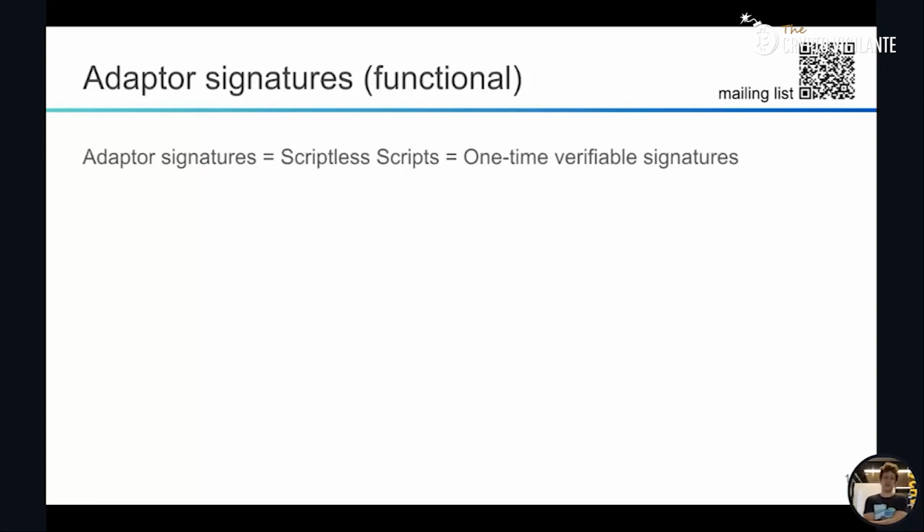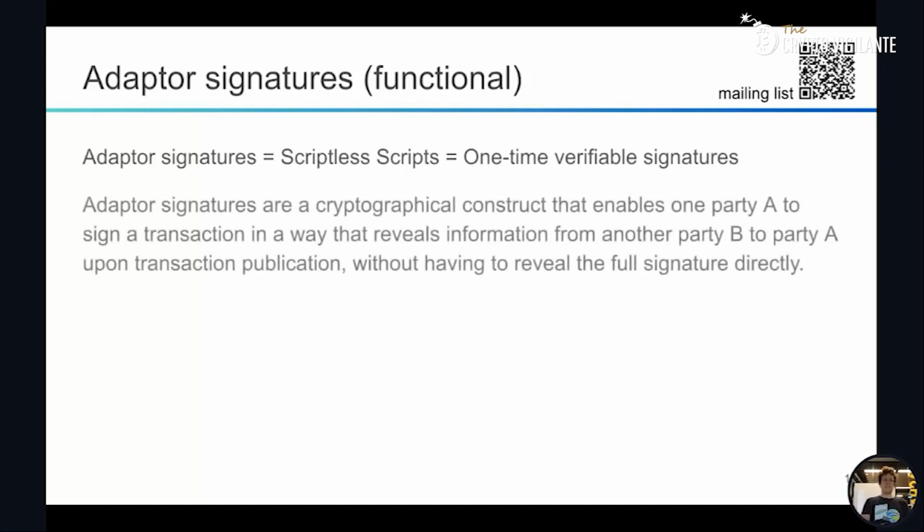Adapter signatures have different names. They are also called scriptless scripts. They're also called one-time verifiable signatures. One interesting aspect is that they enhance privacy, because you don't use a scripting language to put your logic on the blockchain, as in how to unlock the transaction, but you use a pure signature scheme, so you cannot really distinguish it from other transactions on the blockchain.